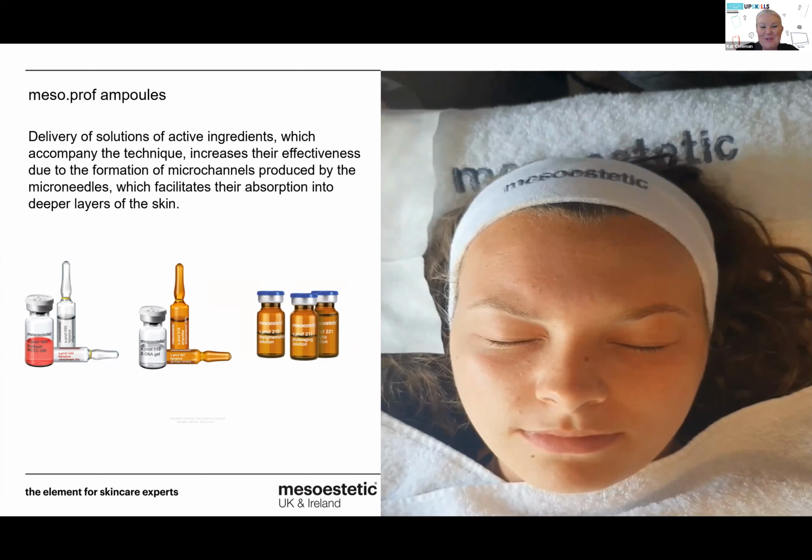So let me introduce you to the c.prof ampules. And the C in c.prof means pre-cocktailed. It's done for you. You don't have to think about it, and it pretty much does what it says on the tin, which is great. And it's going to allow for these active ingredients to penetrate up to 1,000 times quicker.